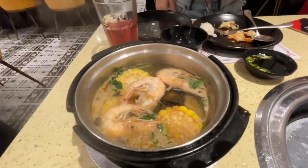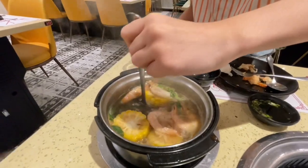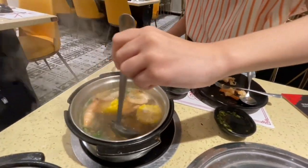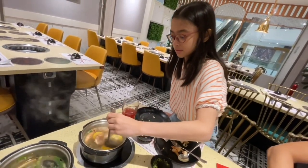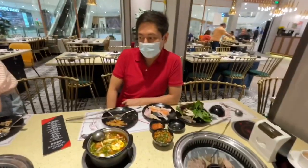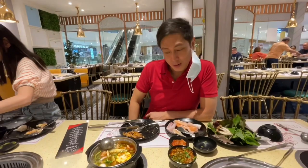But look at your shabu shabu. Mix it up. See how it is? And so you got some corn there, and some shrimps and some greens and some flowers. And I think you got a satay soup. Oksana got the satay as well. Uncle Bro got the spicy mala, like me.